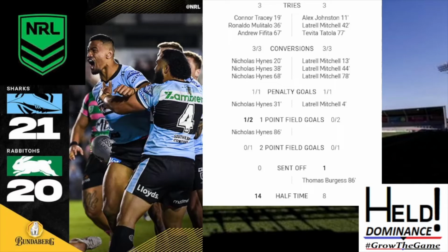This set of 6 set up the final play, and that was for Nico Hines to convert the drop goal to send the Sharks fans home with the victory, 21 points to 20.